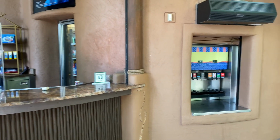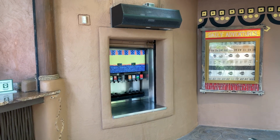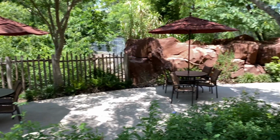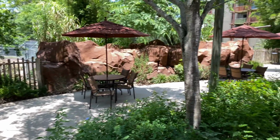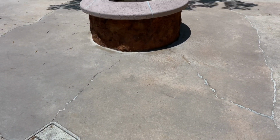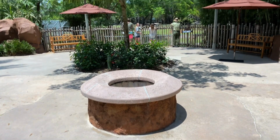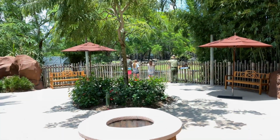Here's the Maji Poolside Bar, and just over to the right-hand side is the refillable souvenir drink mug and soda station for the junior explorers. You could even enjoy your poolside snack adjacent to the Pembe Savanna. Over to my left-hand side is the Maji Poolside Bar. Up ahead is a fire pit for the cozy evenings, and here's the Pembe Savanna.